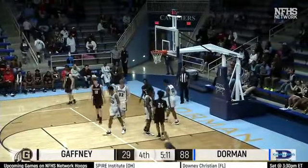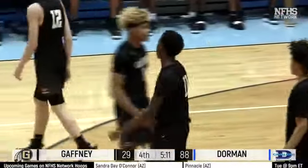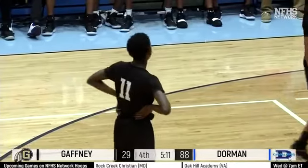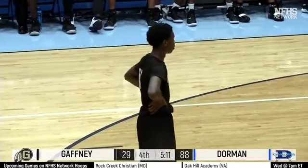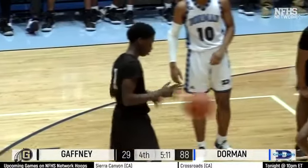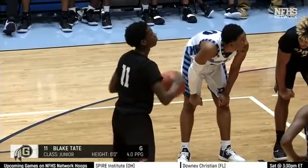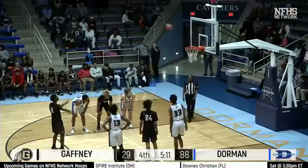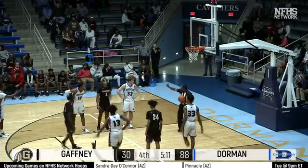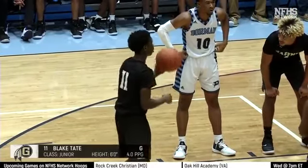Dorman had 54 at halftime. They might score 54 more in the second half. Dadgum. 88-29. Earl Burgess, sophomore off the bench. He's got six. Here is Blake Tate, 6 foot junior. Getting some playing time here. Knocks down the first free throw. 11 players. All right, Keandre Shippey's in the game, 6'3" junior.